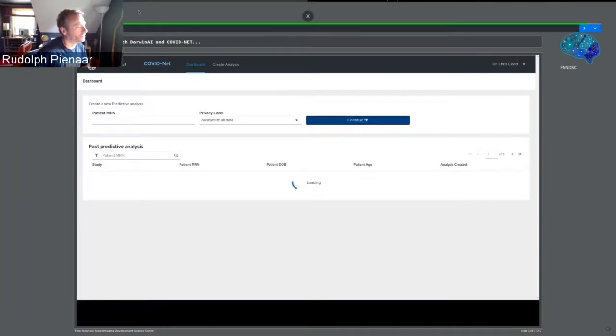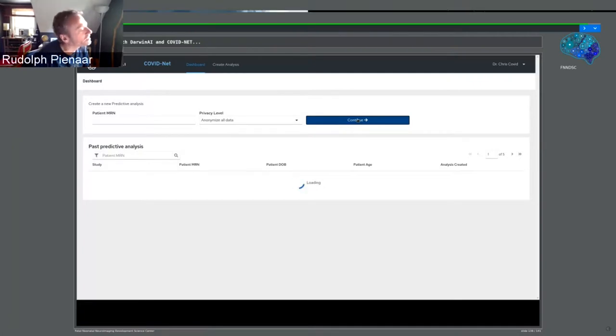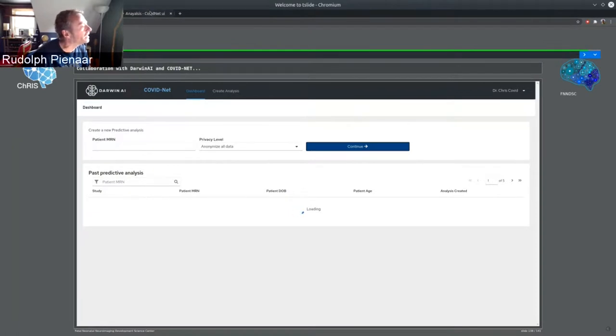All right, so now the ghosts of demo have struck because it looks like that one is spinning. I think I have one over here.